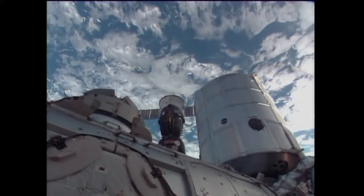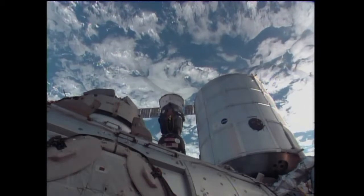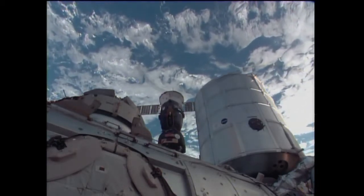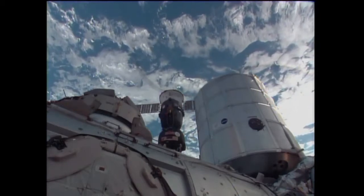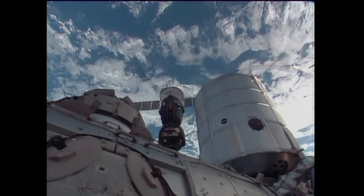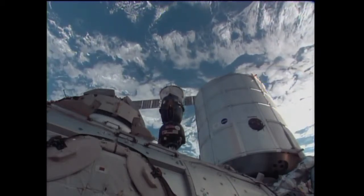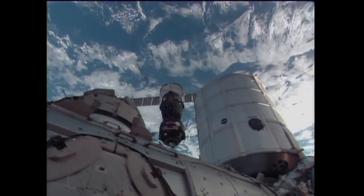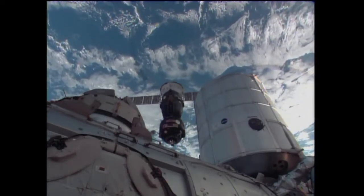We have a SSVP mode. We're seeing the physical separation. Undocking confirmed. Physical separation confirmed at 3:33 a.m. Central Time, 12:33 p.m. Moscow time, as the International Space Station flew 262 statute miles over the South Atlantic Ocean, just south of the equator.